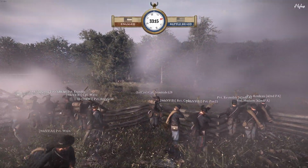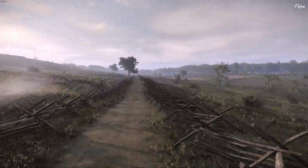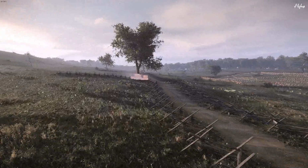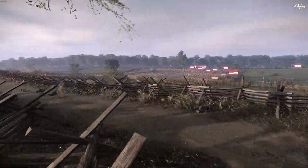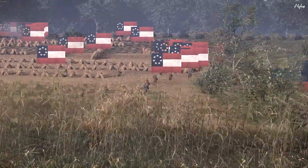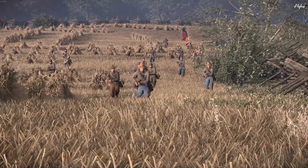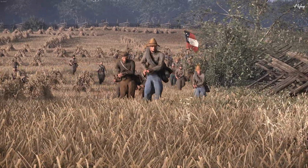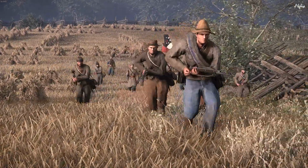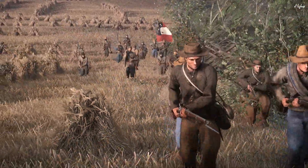But look at that. Union troops holding the points, and now Confederate forces are engaged. As for this left flank, looks like Union troops are going to be preparing for an attack coming in from the Confederates. They're going to be charging down. Union troops getting their shots off. Will it be enough to deter these guys? I do not think so. Confederates are made of steel. They do not break easily.